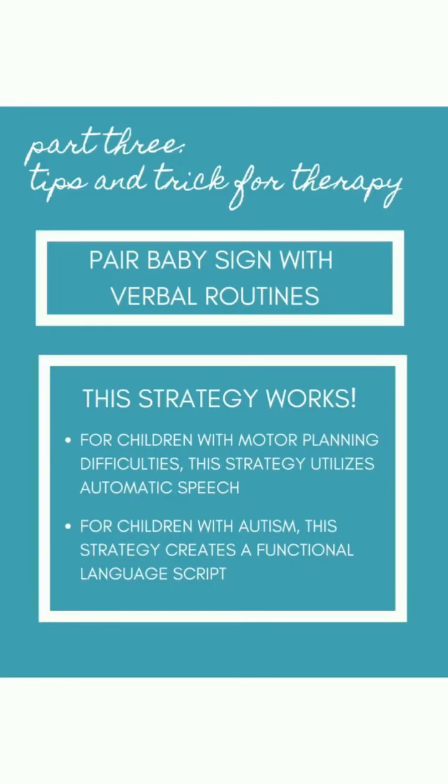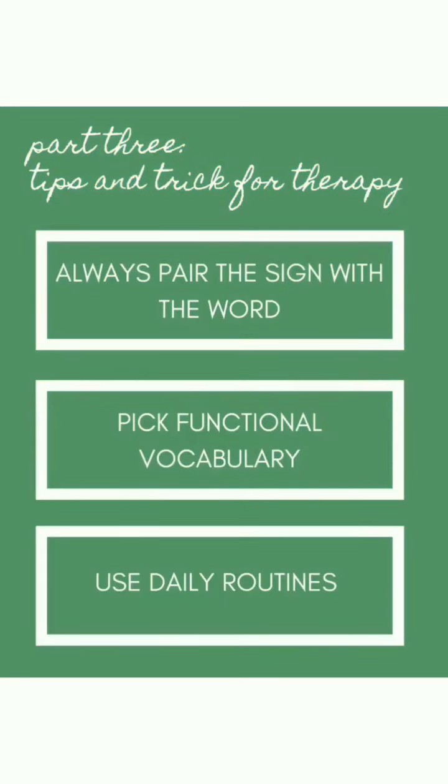I am telling you, this strategy is gold. It works great for children with apraxia, and I've had huge success with children with autism as well. And here are a few final tips. Remember that you need to model these signs a lot before the child is going to be able to use it on their own.